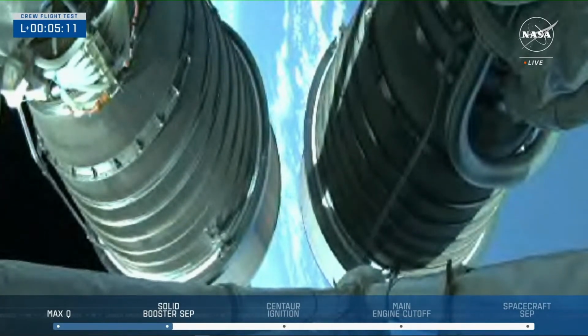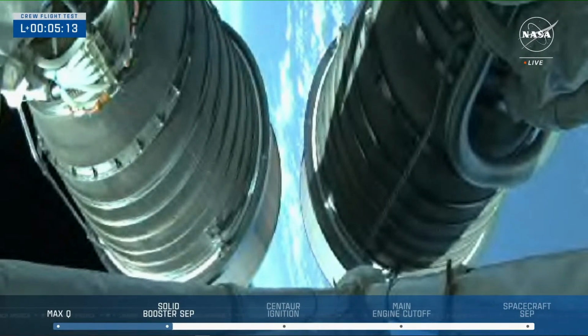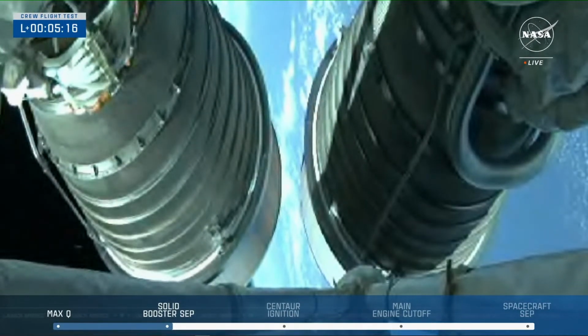That's been protecting the spacecraft's docking system through its climb into orbit. I don't know if you could see it passing by. They jettison as planned. Staging was good. You have good control.